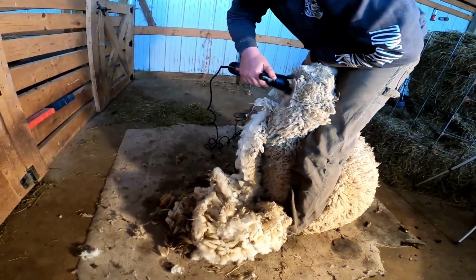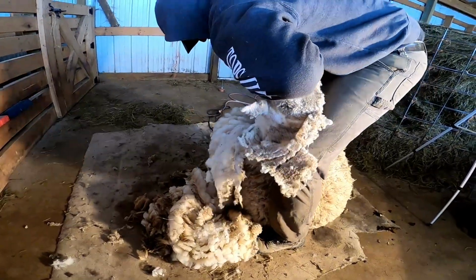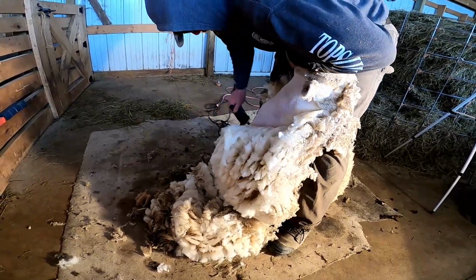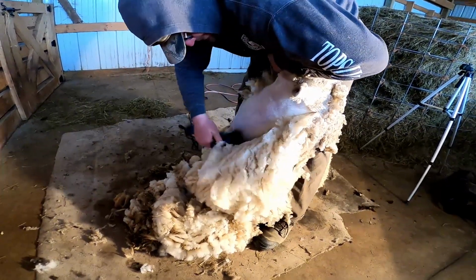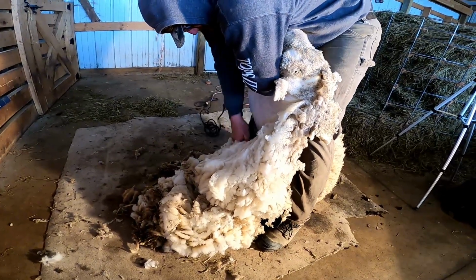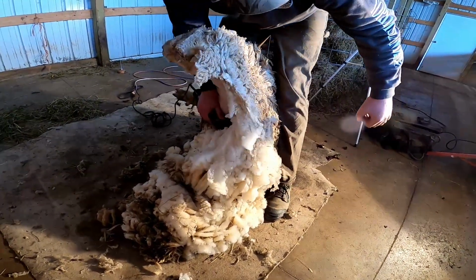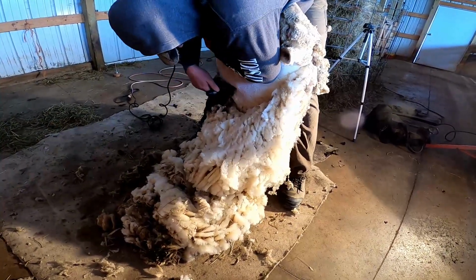Does it take you a lot longer to do a baby doll? Yes. If they're just a normal Dorset-style ewe or something like that, I'd say less than 2 minutes. Baby dolls take forever. They don't sit still. There's nowhere to grab them for leverage. It's like the neck, you have to bend it right around your knee and shear it. And these things fight you every single stroke.